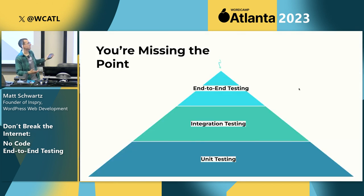And this is just to illustrate that typically end-to-end testing is going to be the smallest amount of tests run. It's at the top. That's not always true, but with something like WordPress, in my opinion, we probably should be doing more end-to-end testing because we use so much additional code, especially if you're using commercial code, because there's only so much they can test.